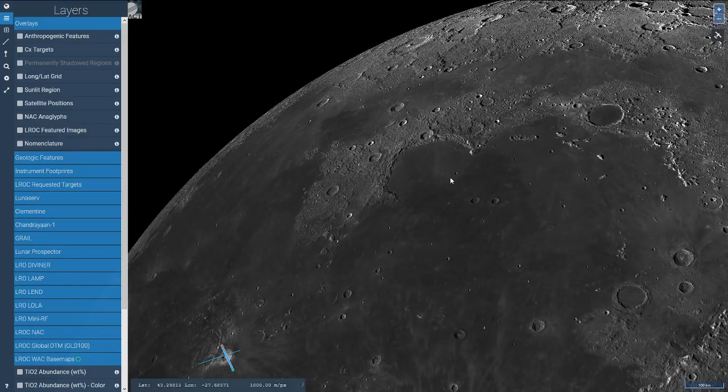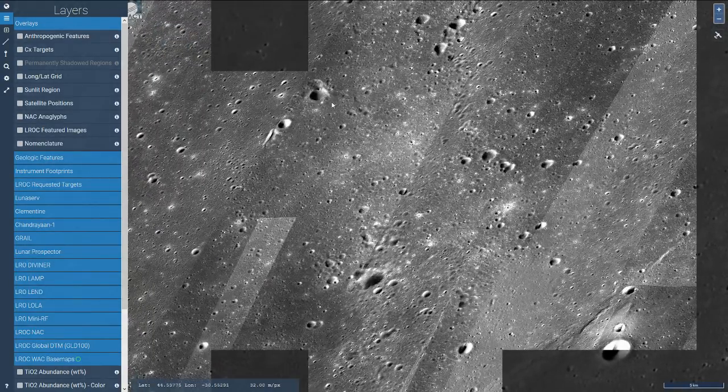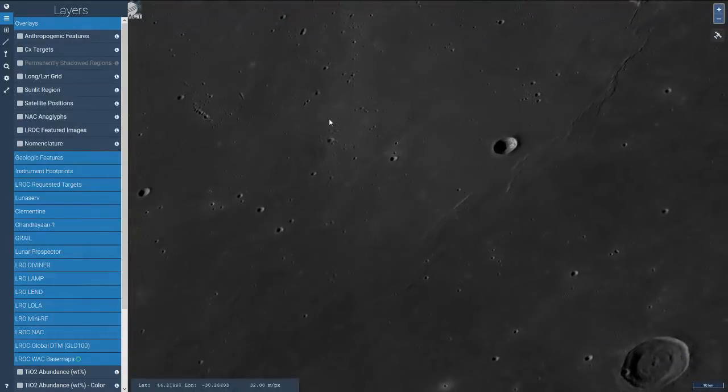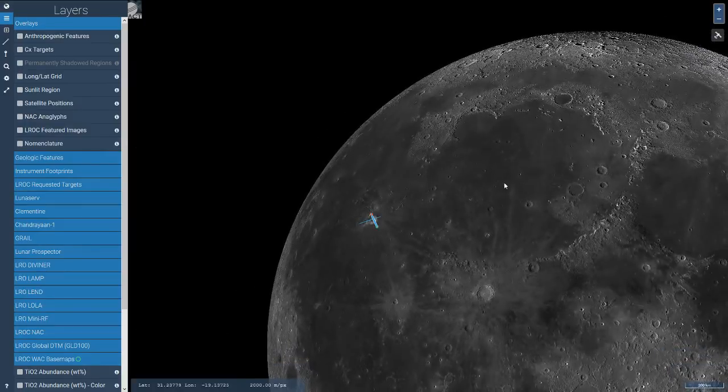So you learned about the chronology, and when we say chronology, we really mean age. So the maria that have these little craters in them like this, those craters are more recent than the underlying material. And that's something very important that we like to look at on the moon.